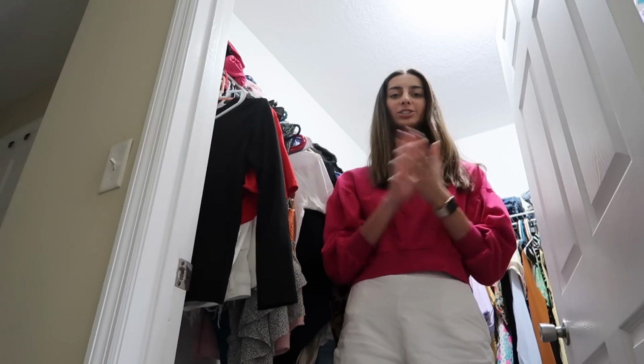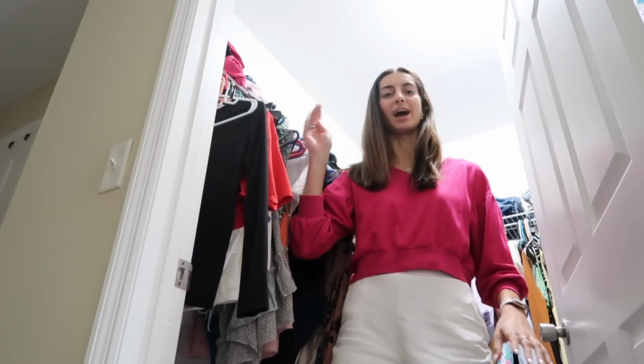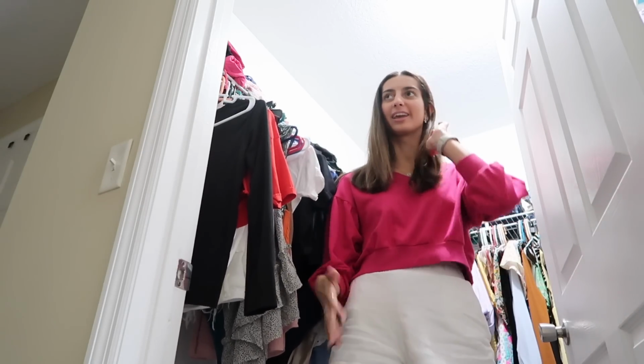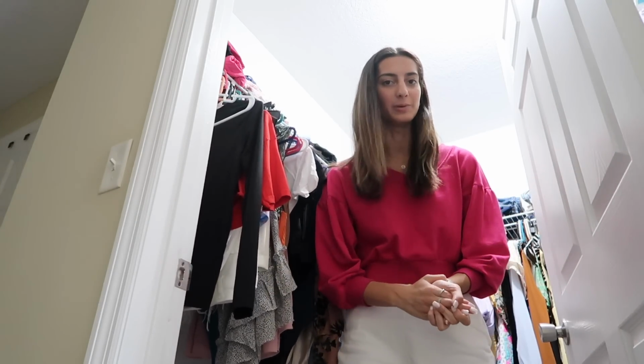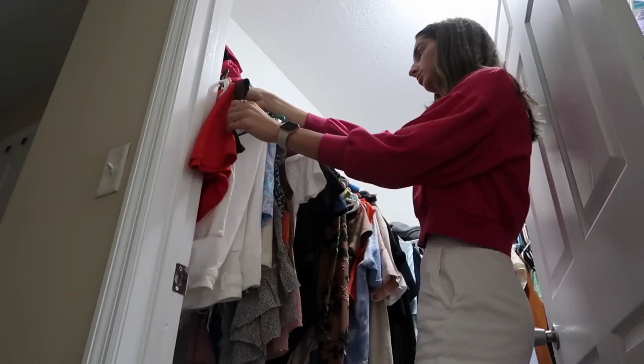All right, we're gonna start with clothes. I have this handy dandy little hamper, and I'm just gonna chuck everything that I think I might need into here, and then we can minimize from there.